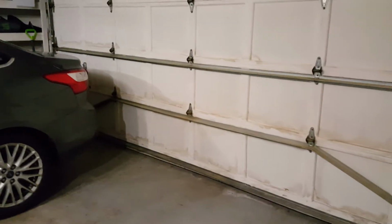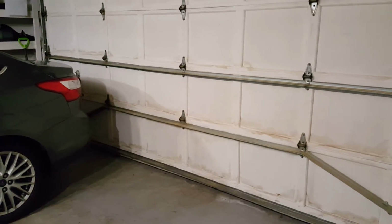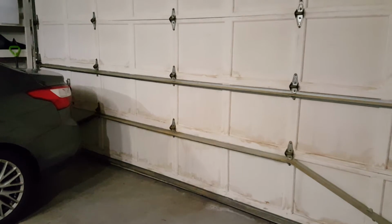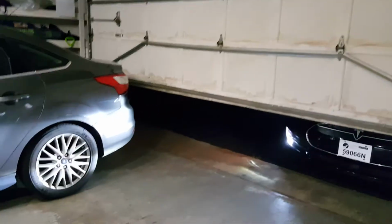The garage door is open. Maybe it didn't work. That's correct. Would you like me to open the door? Look, get inside. I hear... Oh no! It's coming! It's coming! There's the car!